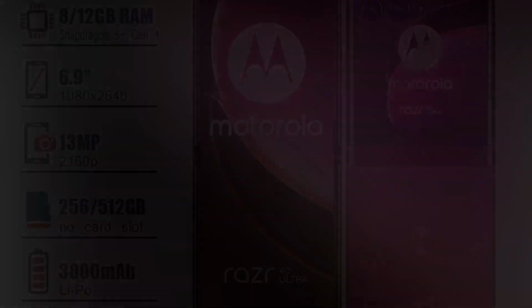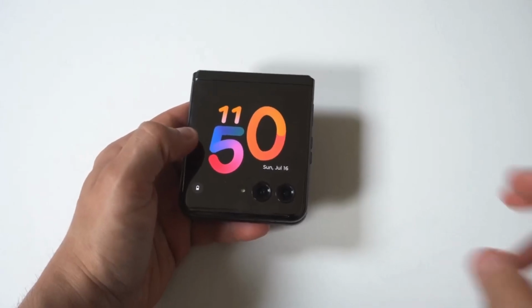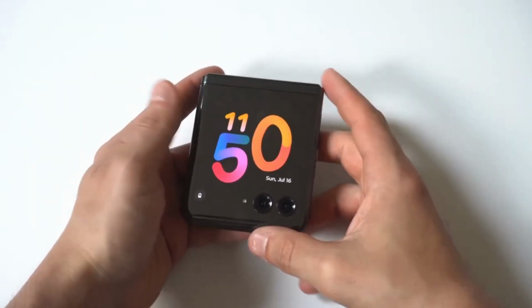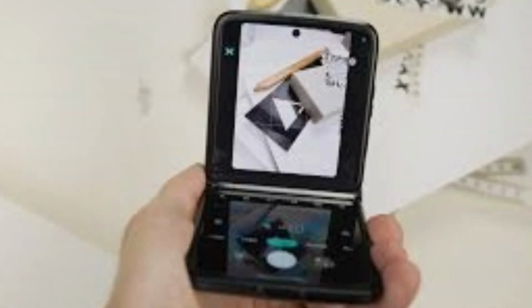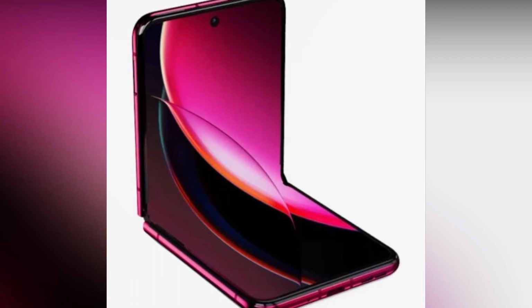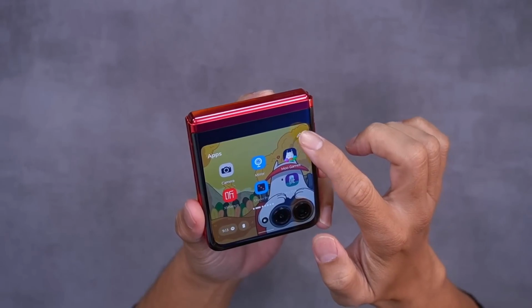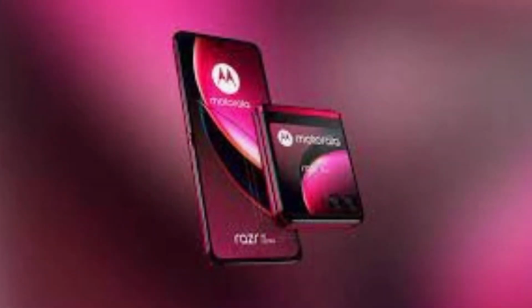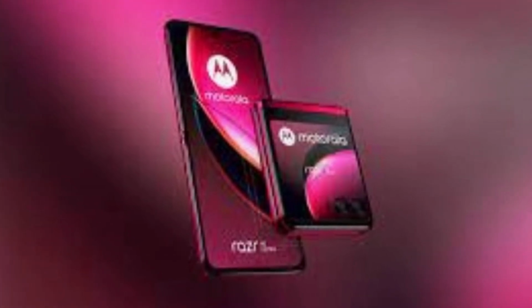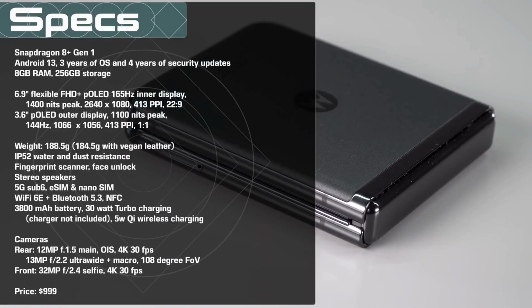patches. The inner display is a 6.9-inch P OLED panel with a 165 Hz refresh rate, peak brightness of 1400 nits, and a 32MP camera and a hole punch cutout. The camera setup includes a 12MP primary rear camera and a 13MP rear ultra-wide camera. A live preview feature allows most apps to use the rear cameras for selfies by displaying a viewfinder on the outer display. The Razr Plus comes in 3 colors: Infinite Black and Glacier Blue with a glass back, and Viva Magenta with a vegan leather-like material.